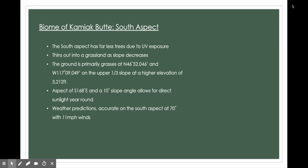The aspect of the slope is south 168 degrees east and 10 degrees, where the slope angle allowed for direct sunlight year-round and intense UV radiation. Weather predictions, being 70 degrees and 11-mile-per-hour winds, were accurate on the south aspect, as there was not an abundance of vegetation for overstory species.